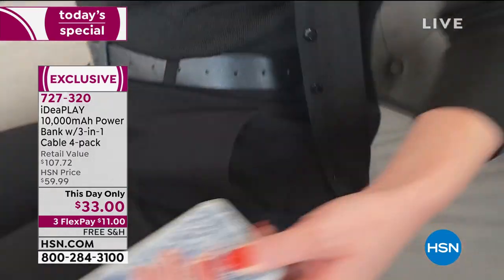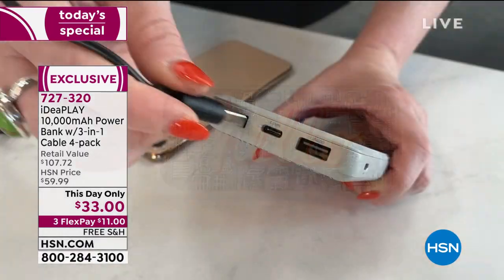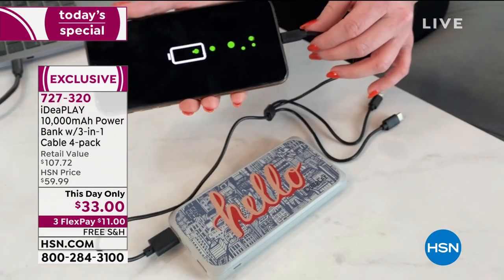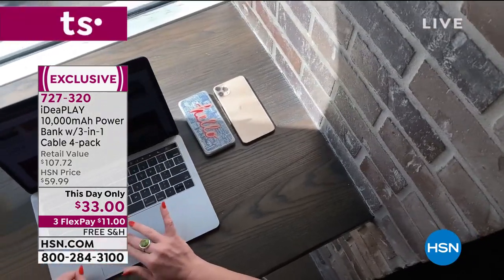So, about 300 left in the gray. I'm okay in the other color, but not really, because we're getting busy, busy, busy. We've got hundreds of you buying this every minute. So grab it with free shipping and handling, and get a deal of the day.